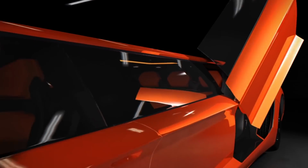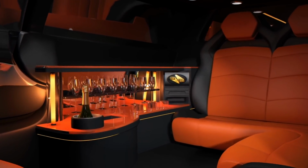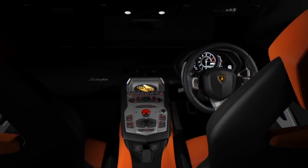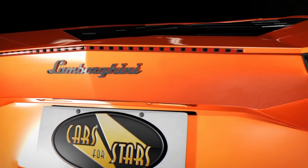If that seems disappointing, Cars for Stars has a Lamborghini Aventador stretch. Capacity goes up to 5, with an L-shaped couch and the screens and lights and stereos that you'd expect in a limo. The catch is, of course, no one has asked for one yet, but they made a demonstration video of what it would look like if someone would order one.